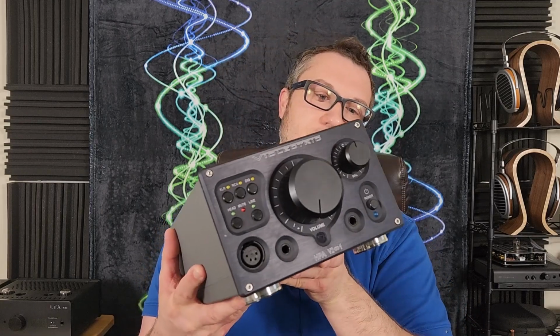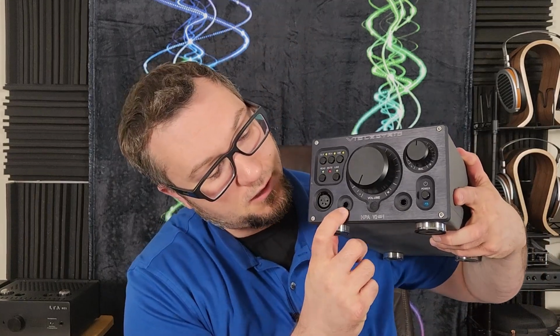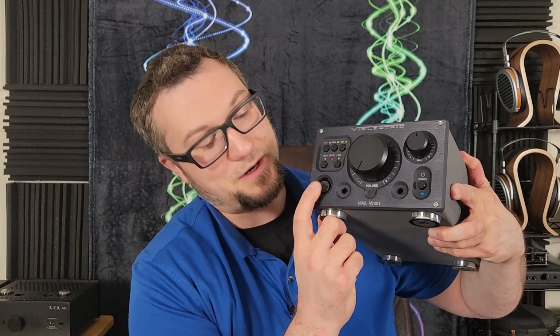All right. Now, other than that, what is this unit? It is a fully balanced headphone amplifier that has a fair number of features on it. So, just real quick here on the front end, you see the 4-pin XLR balanced headphone output, which is this one right here.